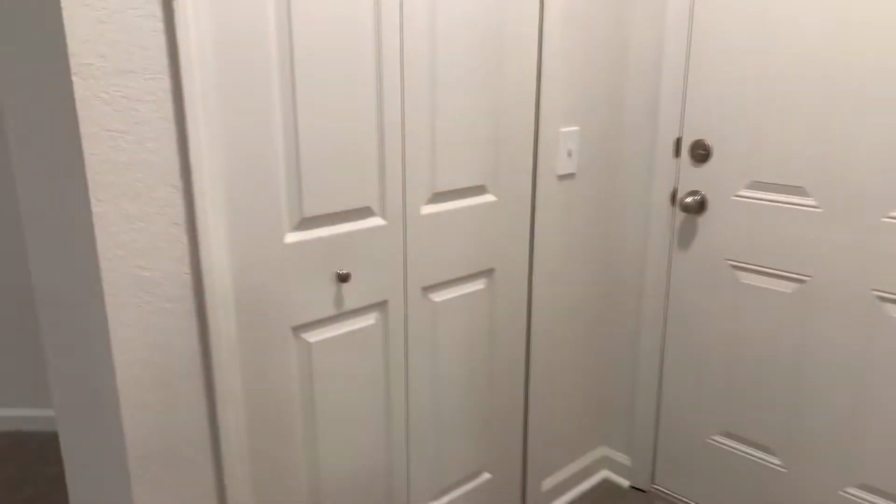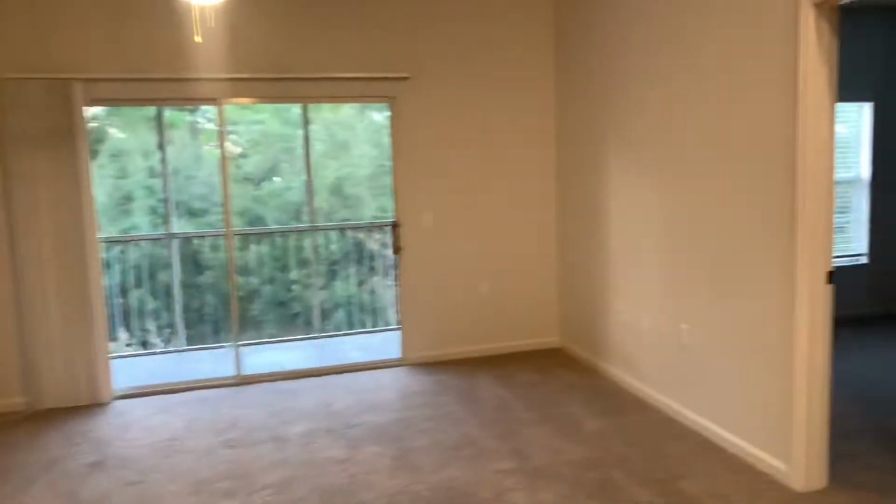It needs to be clean. Look at that tub. I'm not gonna look at the tub. And this is the front coat closet. This is good. This is nice. And then we have another, I think this is a utility closet. Yep, it is. I love this apartment.